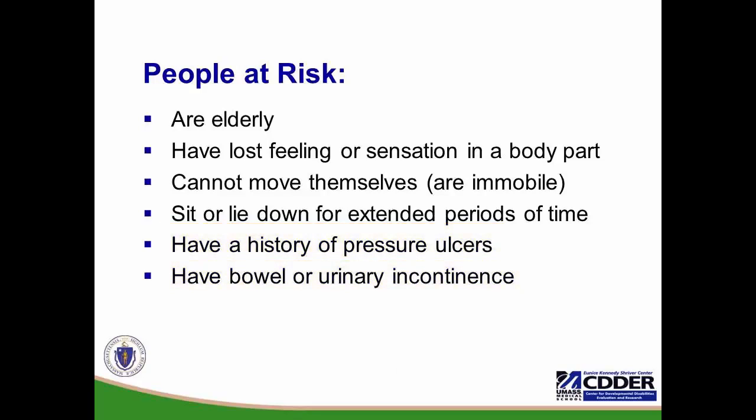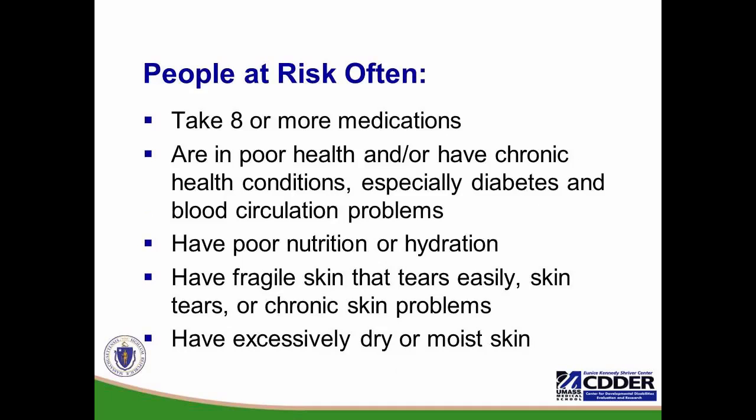And the elderly are more at risk because of the skin losing elasticity as it ages. The skin can't bounce back, and they're more likely to suffer a skin injury or a tear. More people that are at risk are people that take 8 or more medications, have poor health, chronic health conditions, especially diabetes and blood circulation problems, poor nutrition and hydration, making sure that your patient is getting a high protein diet with lots of water. They really need to be hydrated to keep that skin healthy.